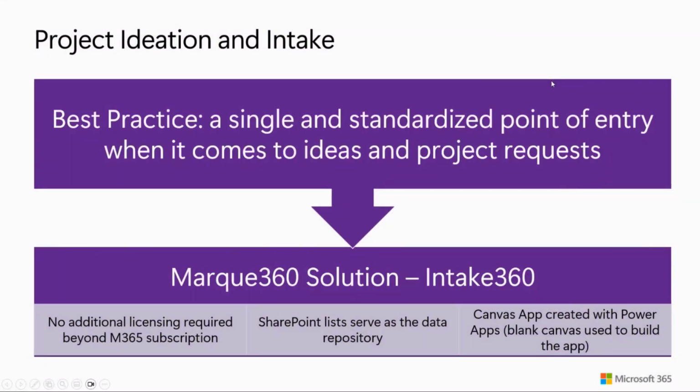So again, it's kind of staying in that mindset of, okay, we have a need. And in our world, best practices says we should have a single and standardized point of entry when it comes to ideas and projects. So we created a Power App called Intake 360. What's nice about Power Apps is it is possible to create them where you don't require any additional licensing for your users. You can often create these, and so long as they have a Microsoft 365 subscription, these solutions will work.